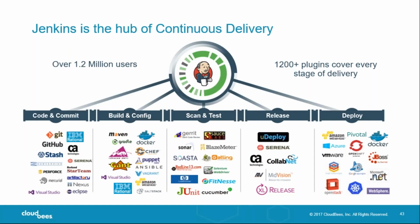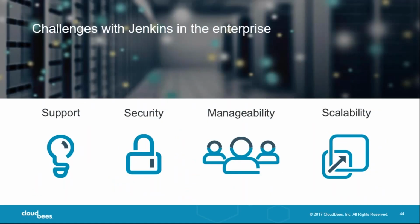If you're not familiar with Jenkins, part of the real power of Jenkins is that it connects all things. It sits at the hub of your delivery pipeline to connect code and commit, to build and config, to scan and test, release and deploy, integrating directly or indirectly with literally every tool out there that can facilitate these steps. We have a rich ecosystem of now over 1,300 plugins to enable you to connect to all of these tools that support this process.